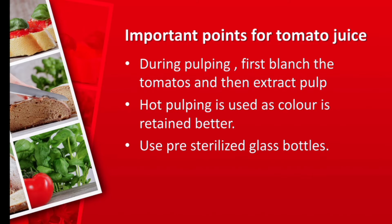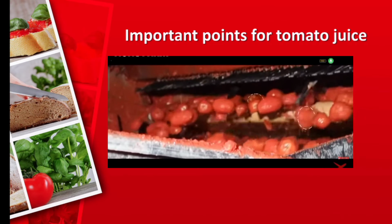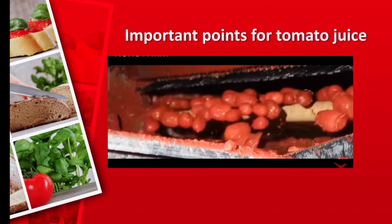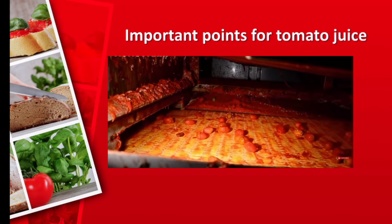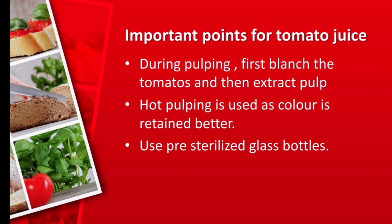So important points are like tomato juice or pulp can be extracted by hot or cold pulping. But hot pulping is superior to cold pulping because in the latter case, extraction of juice is somewhat difficult and its yield is less. So hot pulping is used. Vitamin C is oxidized more rapidly and sugar is lighter in color, and there is a chance of microbial spoilage in cold pulping. So hot pulping is preferred.